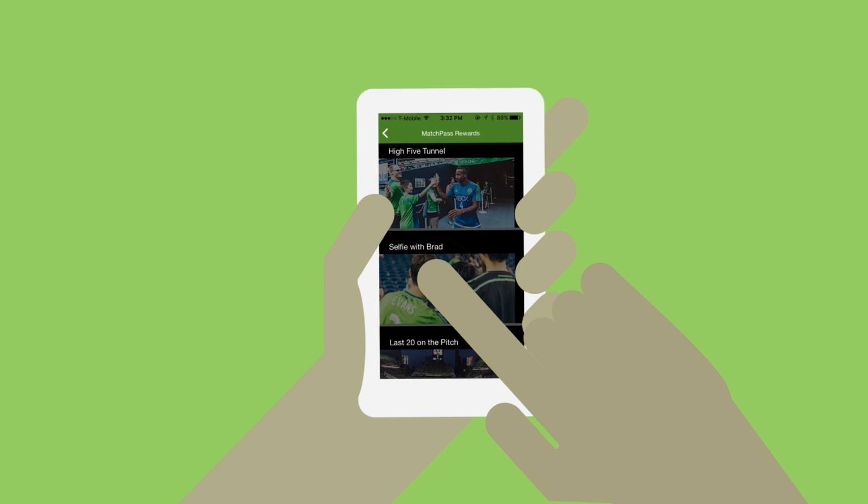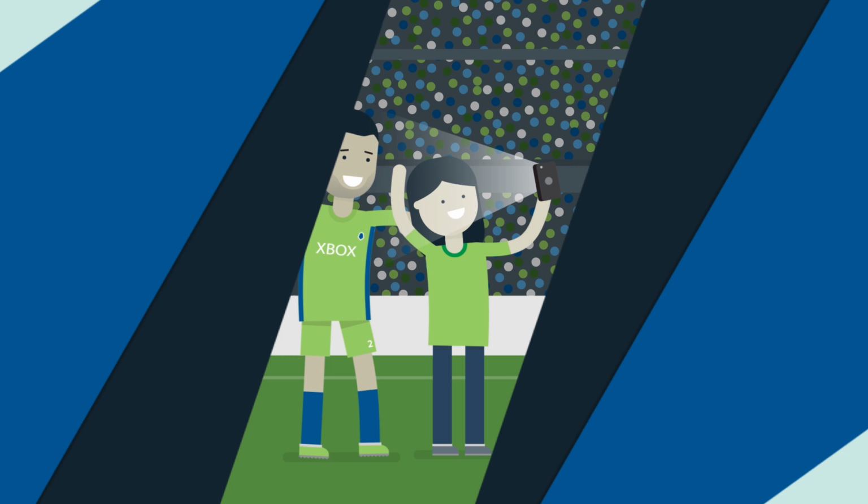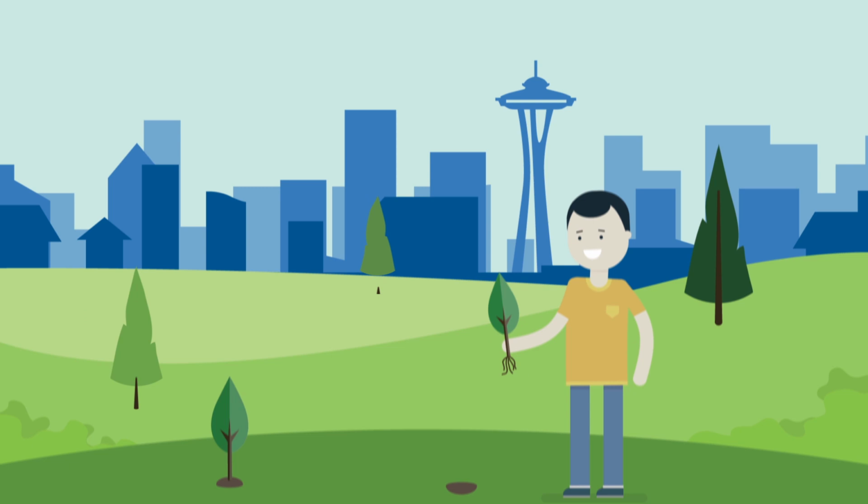Redeem rewards for free in the app, or secure your spot instantly with a Buy Now purchase. And new to this season, every dollar you spend with Buy Now goes back into your community. Rewards with a purpose, now easier than ever.